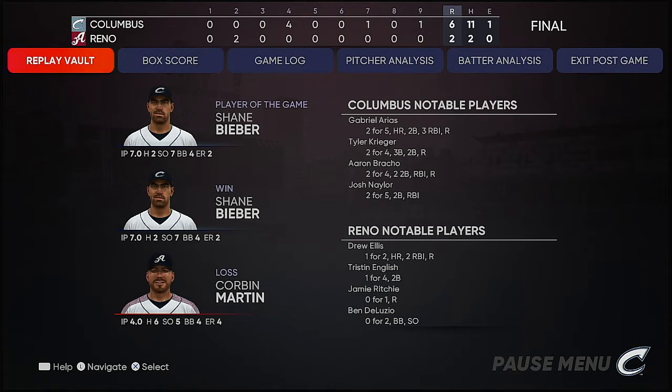The final line score for our ball game. For the victorious Clippers, 6 runs, 11 hits, 1 error, they left 10 men on base. For the Aces, 2 runs on just 2 hits, no errors, they left 4 men on base. Time of the ball game, 3 hours and 2 minutes.